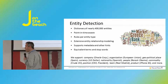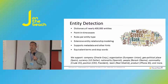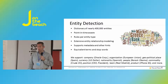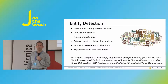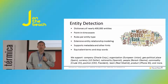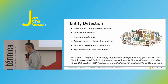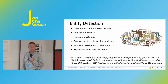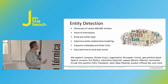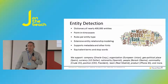A dictionary-based approach means we take a dictionary of places, like GeoNames provides, hundreds of thousands of places, and we have our own editorial staff that is helping us to track more than 40,000 companies worldwide, organizations being things like governments and non-government organizations, also things like the United Nations, which are super government organizations, and so on. I mean, there's lots and lots of types of things there. People, currencies, teams, positions, products, commodities. I think I named most of them there.